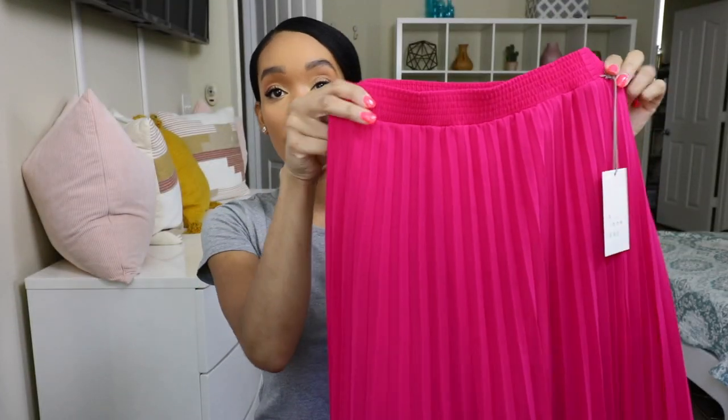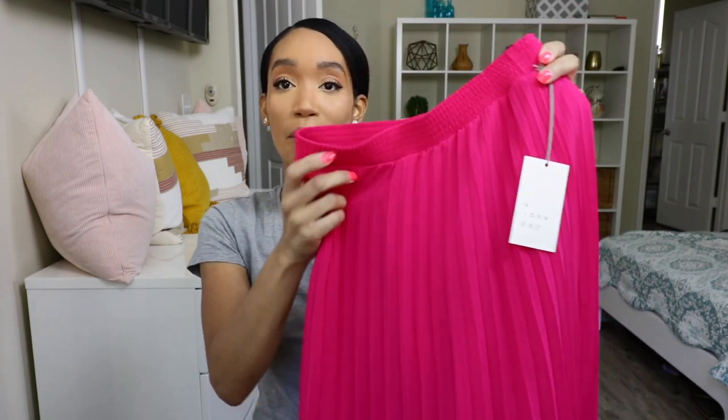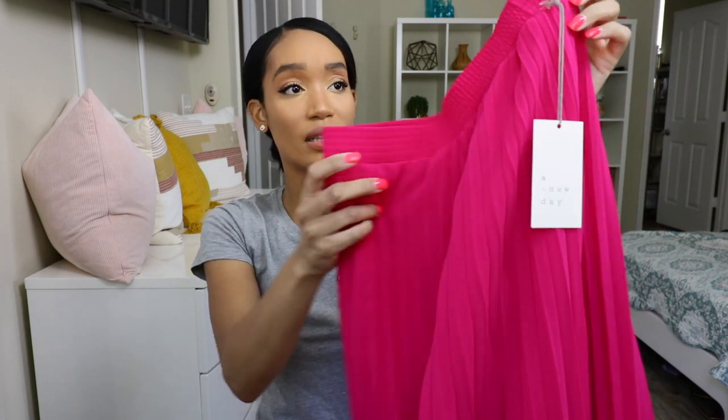Then next I picked up this beautiful fuchsia. Is this fuchsia? What color is this? This is like a berry color, I think. It's like a berry fuchsia type of color. It's a light, what would I call this material? It's a very light material.